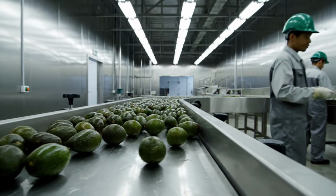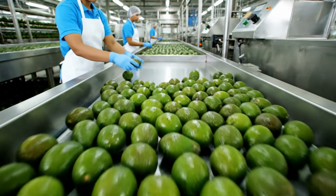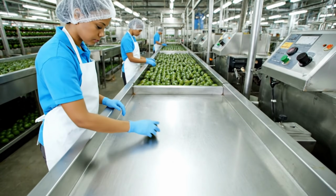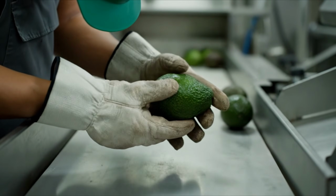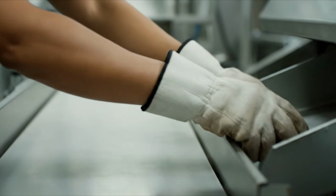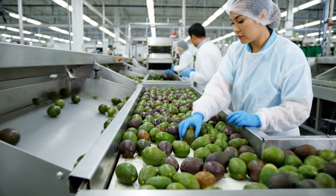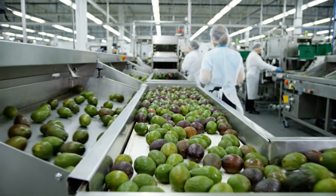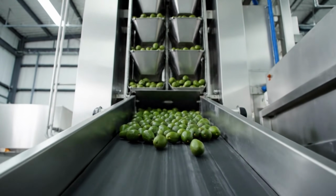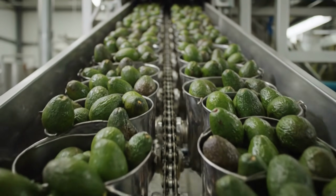Inside the facility, the fruit enters the controlled industrial environment. The first inspection ensures only healthy avocados continue through the process. Every avocado is checked to maintain the quality of the final oil. Only the best fruit moves forward to the processing systems. Industrial elevators move tons of fruit between processing levels. The fruit climbs higher into the heart of the plant.